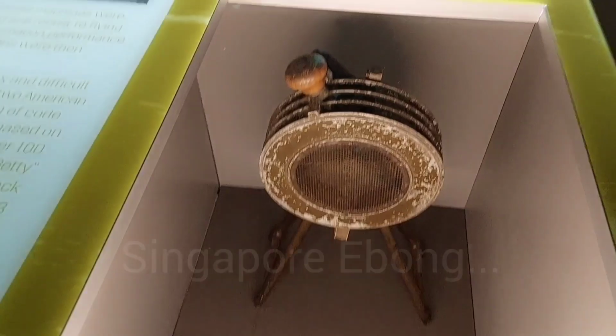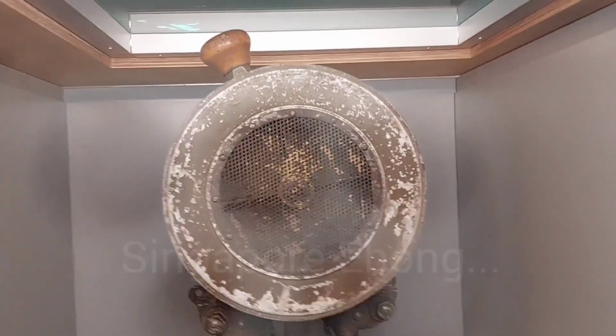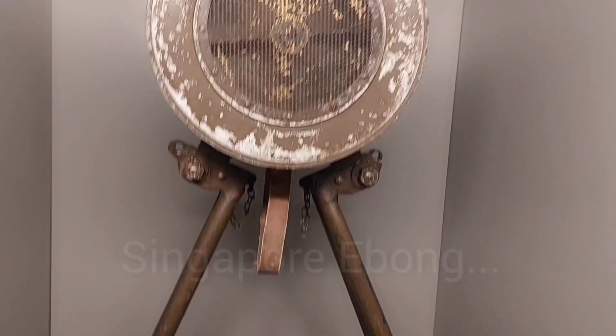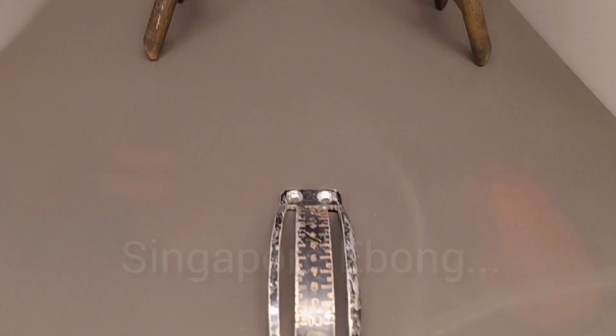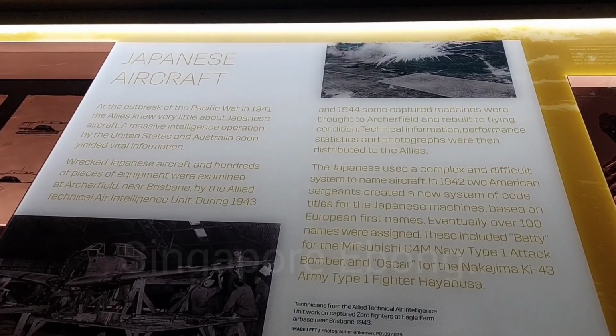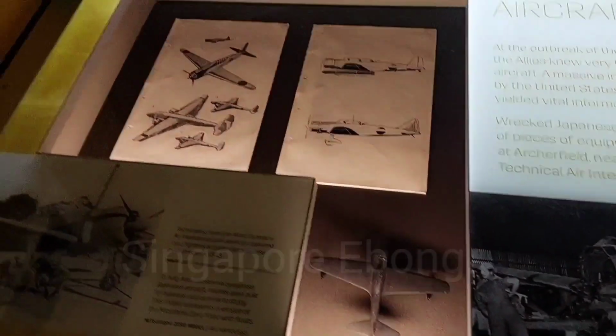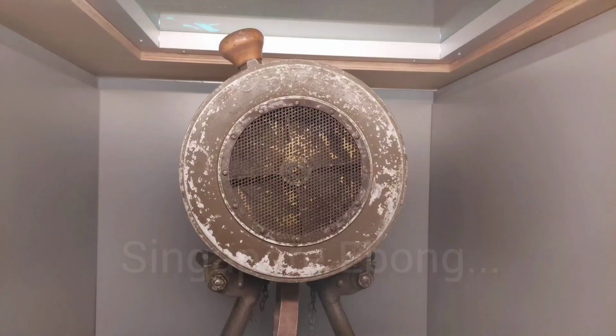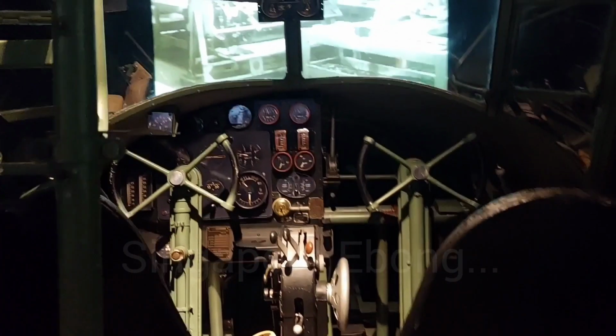And now we are going to be seeing another interesting item. Can you guess what this is? I cannot understand what this thing is either. What is this, guys? Do you have any idea? I don't have any idea about what that is. Well, this is a machine used in the Japanese aircraft. It is used in the aeroplanes and aircraft for the pilots who fly the planes during the war. And this is the instrument used in the aircraft of the Japanese pilots.